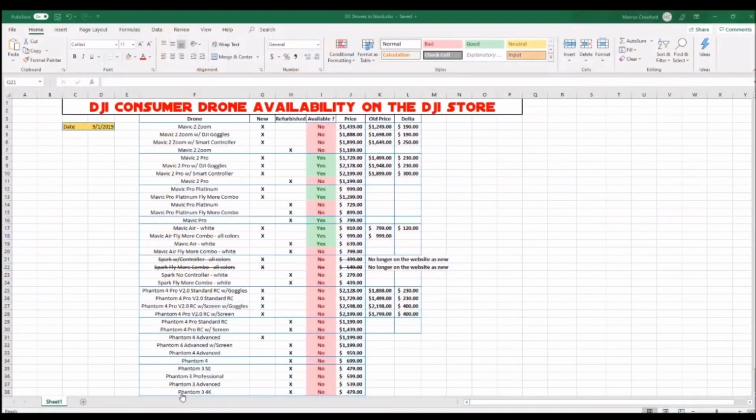And I think, if you wanted a DJI drone, you're really going to wish that you had ordered it yesterday rather than waiting till September 1st today. So let me get to that spreadsheet here.